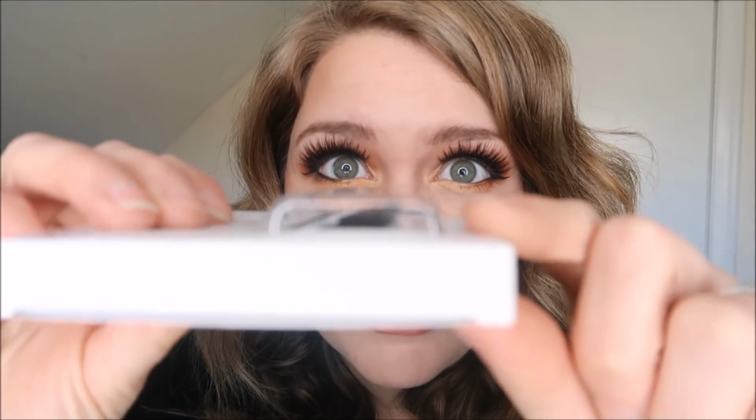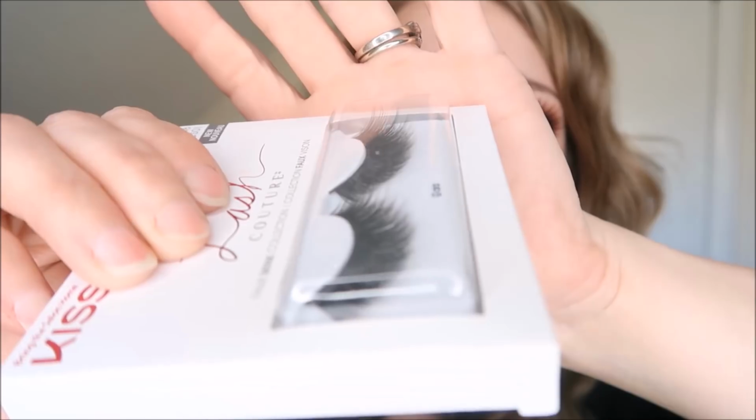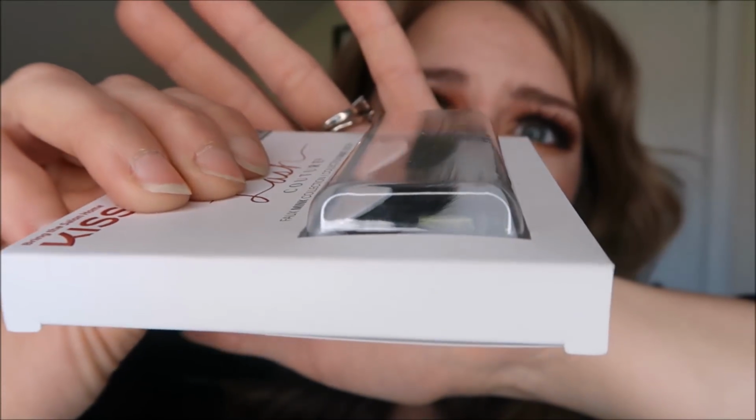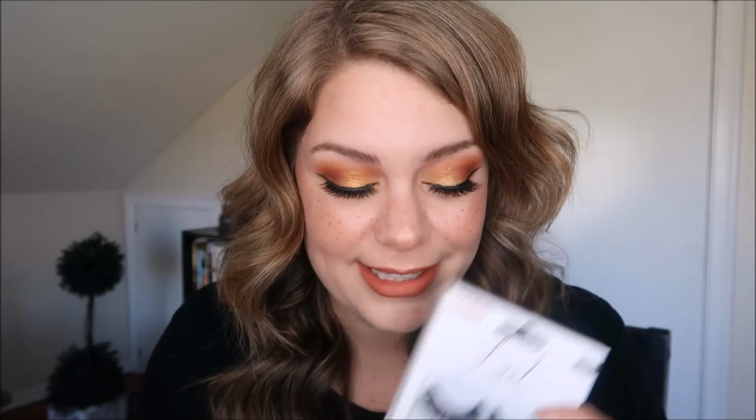These are the Gala lashes, and these are heckin' fluffy. So let me see if I can show you how fluffy they actually are. All right, so here is the lash, and if you can see, there's that much fluff on them. So these are very fluffy. These ones I bought for myself. I want to test them out. These are very similar to a pair of lashes that I paid too much money for.